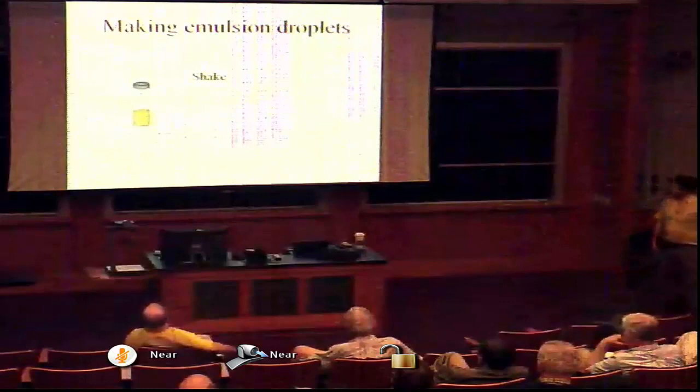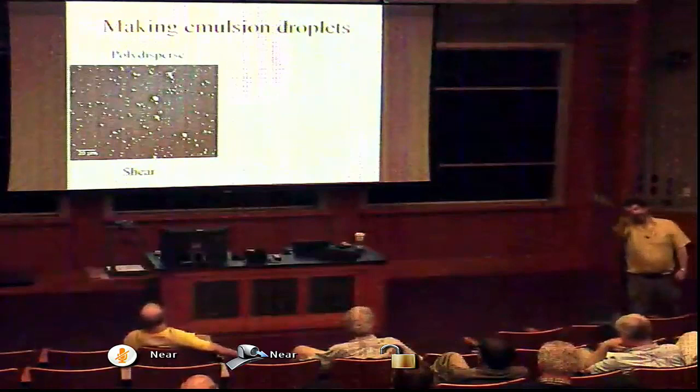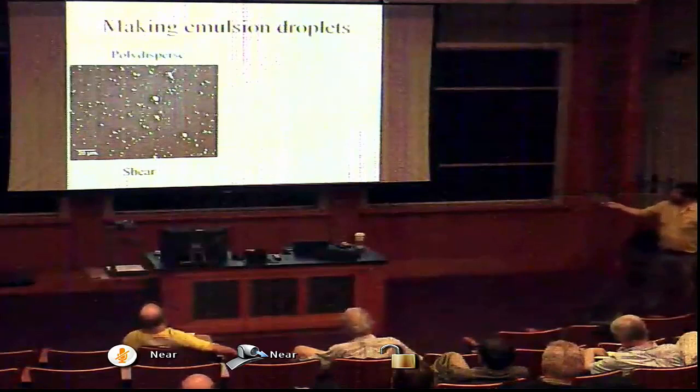This is what it looks like. There are drops of one fluid in a second. Notice, though, they're all different sizes. They're different sizes because all you've done is put in this random shear. You've used shear to mix everything up, and so that doesn't give you a lot of control. You get some small drops, some large drops. Here's your scale bar. You can see there are a few tens of microns and below, all different sizes.